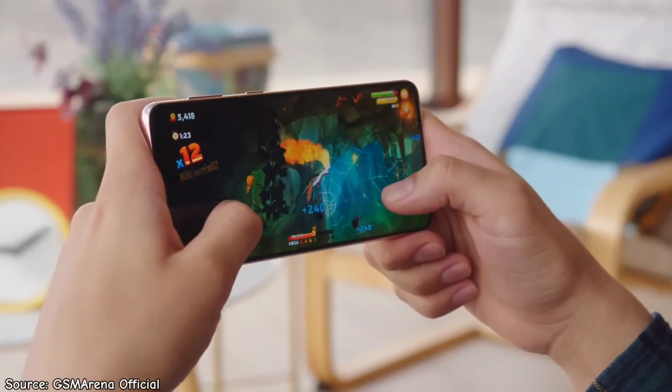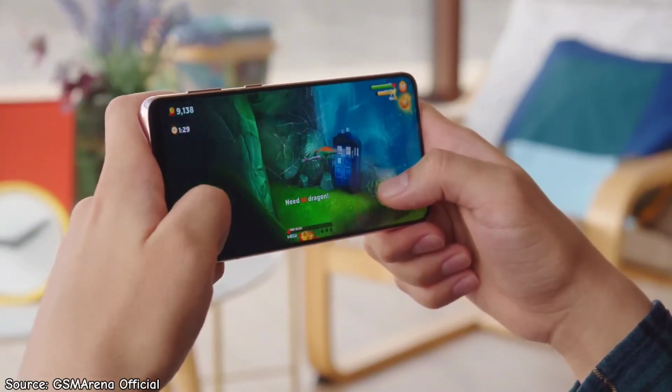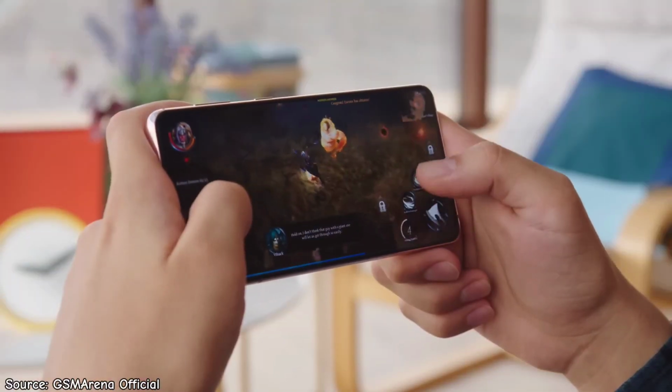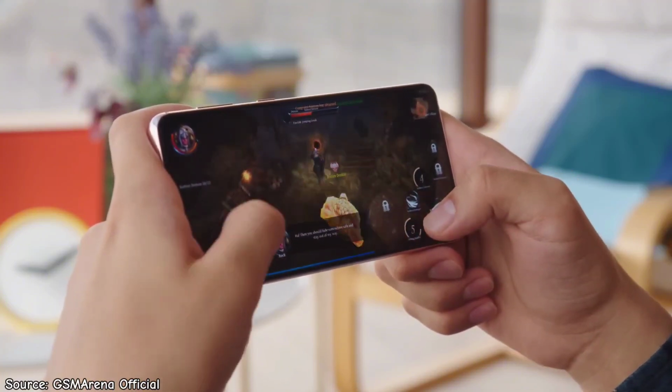The two available versions feature either the Exynos 2100 chipset or the Snapdragon 888 chipset. They are both great processors, but the Snapdragon 888, which was the best Android processor at the time, is better, and so if you're considering buying it right now, I'd advise you to buy the Snapdragon 888 version.